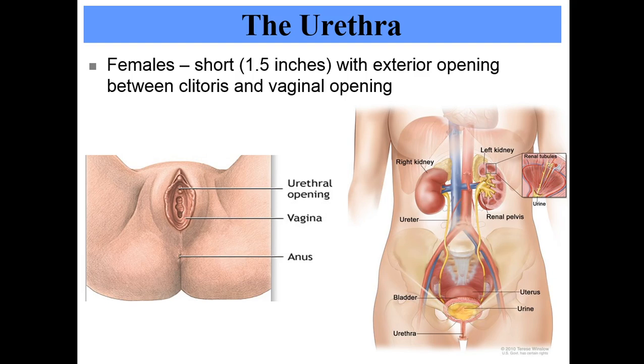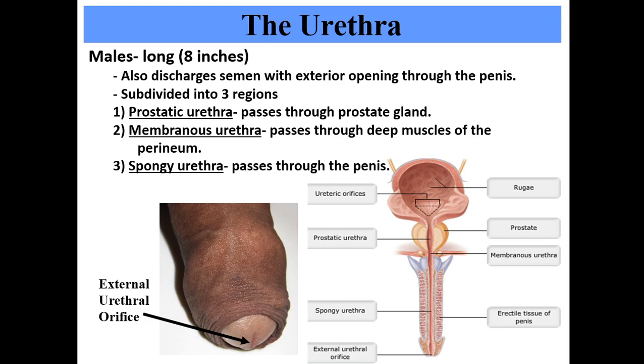So if we look at the urethra in females first, it's relatively short. It's just 1.5 inches with an exterior opening between the clitoris and the vaginal opening. We can see that in our picture on the left there. With males, it's longer. It's about 8 inches long. We also use it to discharge semen with our reproductive system.